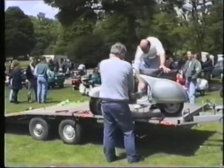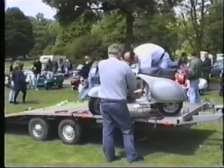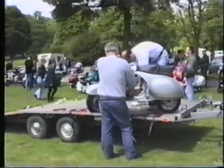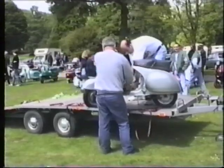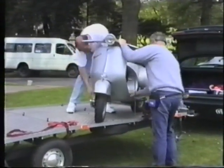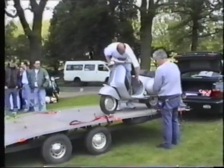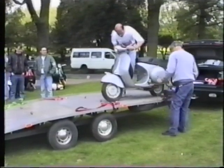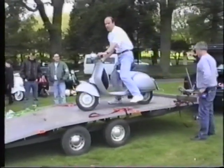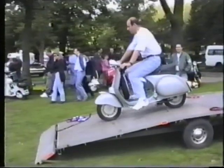No doubt that helps considerably with the weight distribution, because as you know, the standard Vespa has its engine all on the right hand side, which is not ideal for weight distribution. Your front tends to be somewhat light. Having the fuel actually located inside the spare wheel must be a great assistance for the front, just for stability.